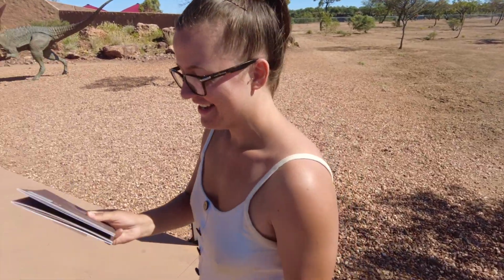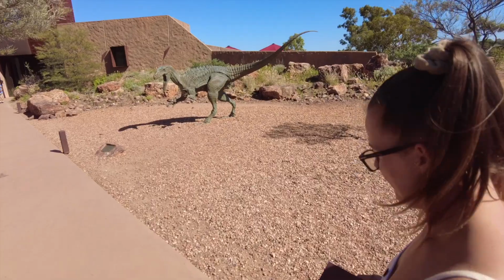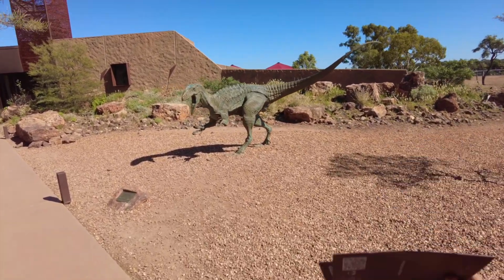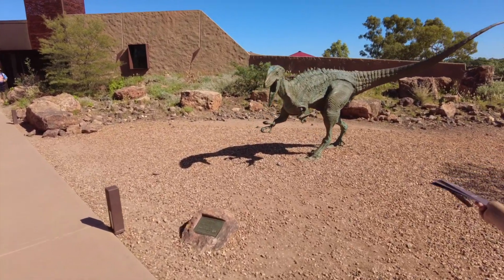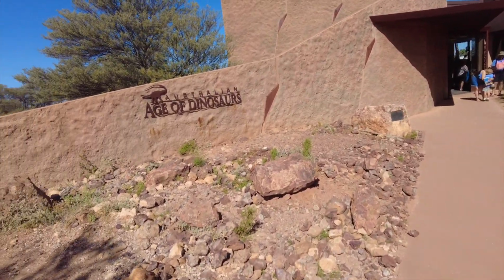What's on the agenda today? Seeing some dinosaurs. So we're at Winton, and this is basically the Australian hub of dinosaurs. So it isn't quite the right thing, but here we go.